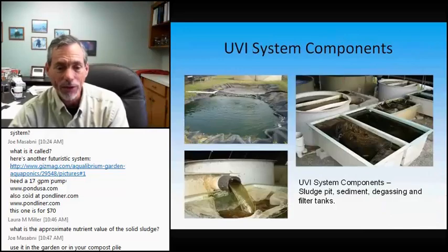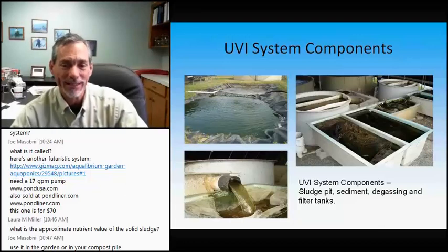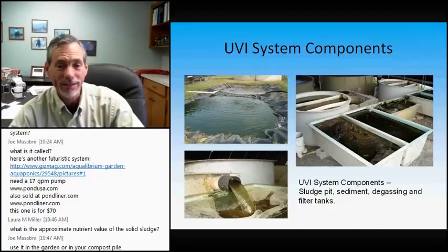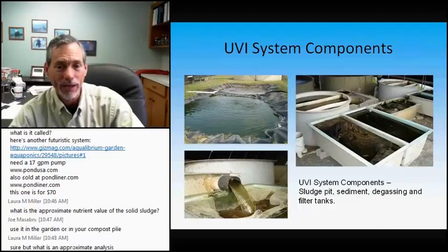And Joe is commenting, use it in your garden or your compost pile. I've got a third option for you. So this is, again, the UVI model. If you remember that one, that was the largest one from the front. It had all of the long grow beds. It had 6 100-foot grow beds. This is their sludge pond. And they do exactly what you're suggesting. They are letting this aerate for a particular period of time. They then stop it, change sides, and muck out the sludge and put it into a garden area.